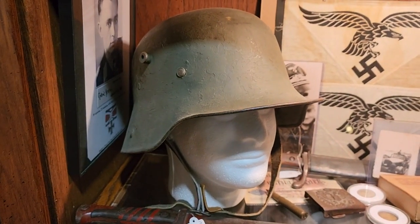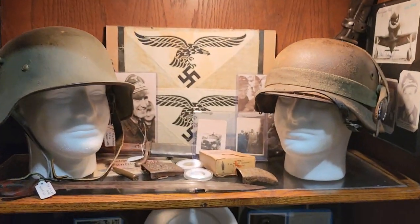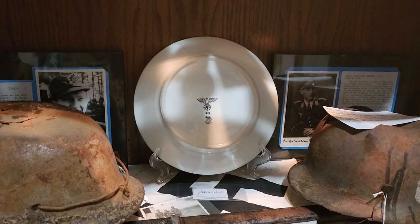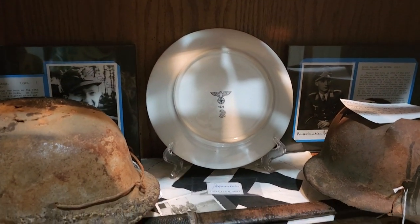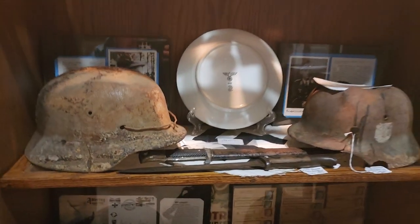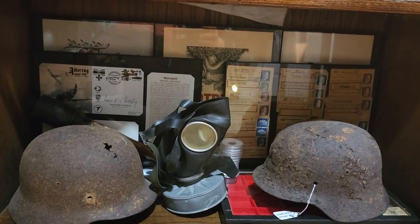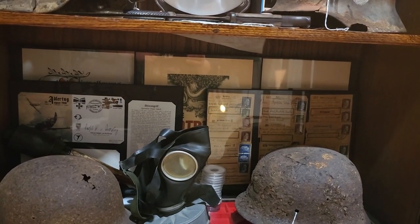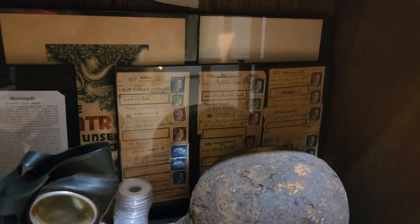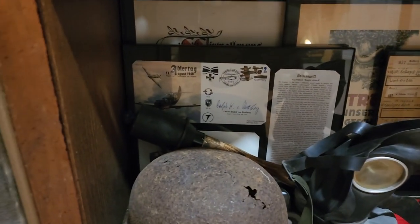And this is my M16 helmet. Has a Finnish liner on the inside. And some more autographs. And below that, I have a couple more helmets. I have a dinner plate dated 1938 or 1939. Got some bayonets here and a flag circle there in the center. And down here, got two more helmets, another German civilian gas mask, some propaganda posters in the back, and I have a whole bunch of postage receipts right here with German stamps on them. I also have a reproduction potato masher grenade, which is pretty cool.